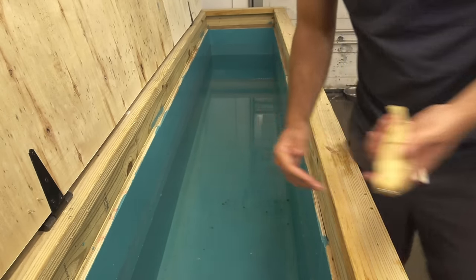It's like an orangey rose gold powder, a larger gold flake, and a tiny bit smaller gold flake. And that's going in the clear coat.